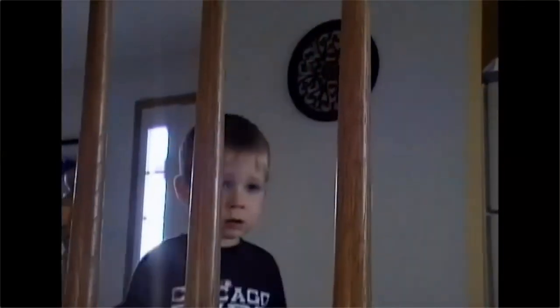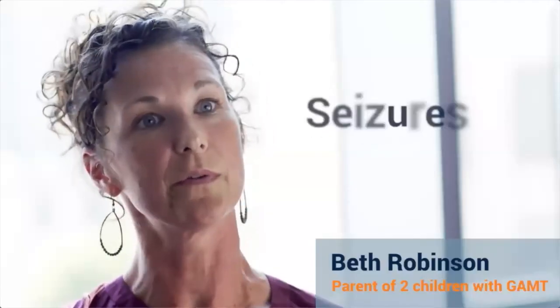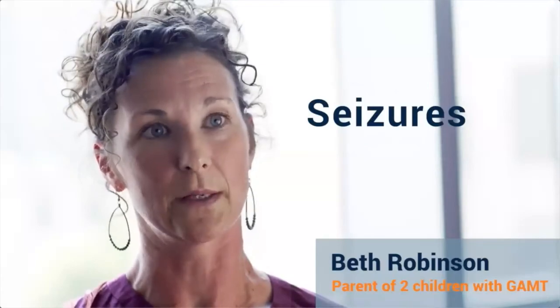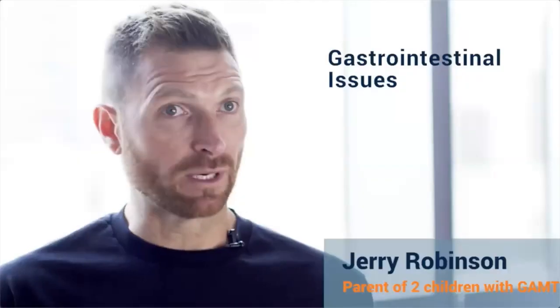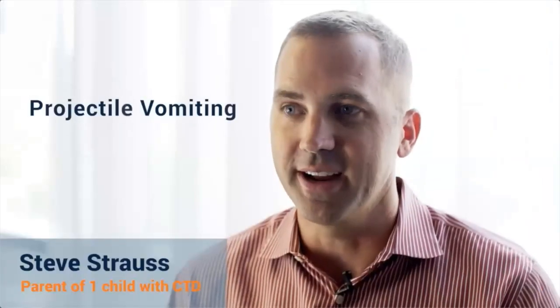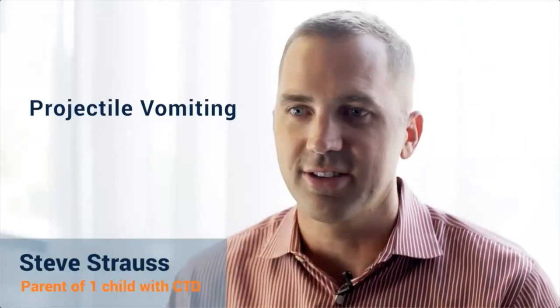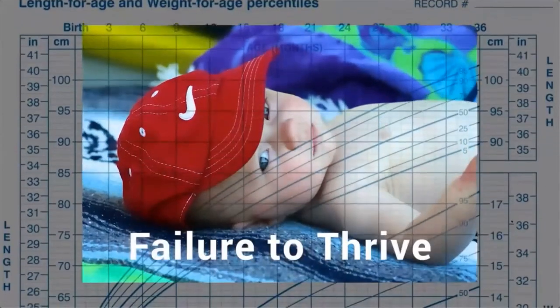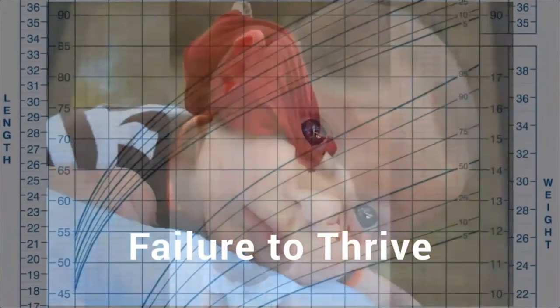Probably about 18 months when he began developing seizures. We first noticed it too, but again, looking back, I think those seizures were happening earlier than we anticipated. He had significant GI issues. He spit up a lot as a child. Projectile vomiting, way beyond any normal reflux. He was always under the growth chart as far as weight and height were concerned.